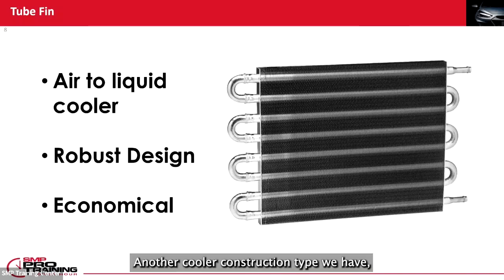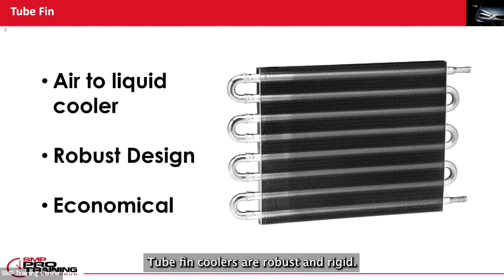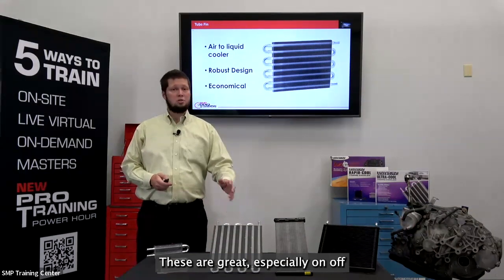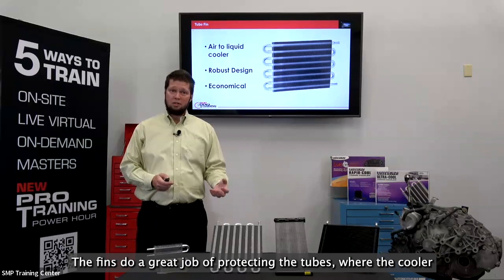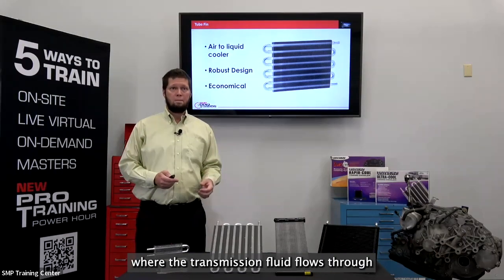Another cooler construction type we have is our tube fin. Tube fin coolers are robust and rigid. These are a great economical solution that can provide a long life of use and take a beating. And these are great, especially on off-road vehicles where a rock or other debris may fly up and hit the cooler. The fins do a great job of protecting the tubes where the transmission fluid flows through.